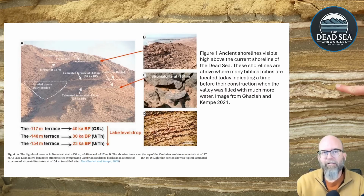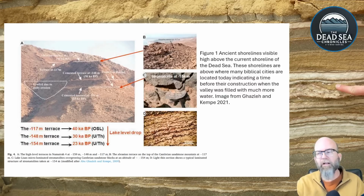And then there are ways to date the stuff on those shorelines. So they have a pretty good idea of, hey, the water was here at one time, and then it was down here, and then the lake was down here, and the lake was way up here at other times. So we'll look at those figures and graphs. The most important question will be, when was the lake much, much higher? And ultimately, our question is, how does that fit into the description from scriptures of the Dead Sea Basin?